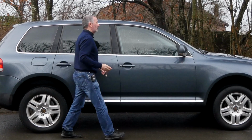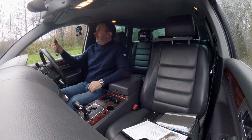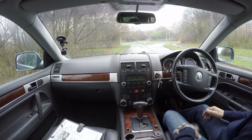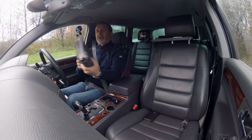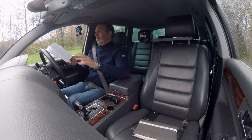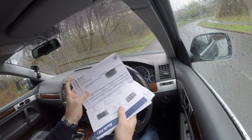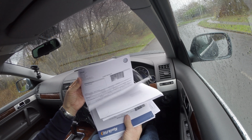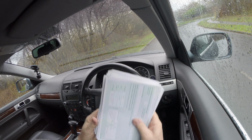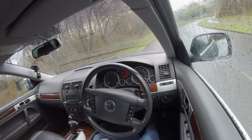Just take you for a drive. Two keys, ignition slots, not exactly where you'd expect it. When I say it's got service history, you can see here as well, believe me, there's plenty, because I've had to go through it and redact all the guys' addresses and so on. So there's all these bills, main dealer bills here, the early part of its life, and then MOTs and so on. So it's always good to see the proper handbook. Let me see if I can just find the service book as well.